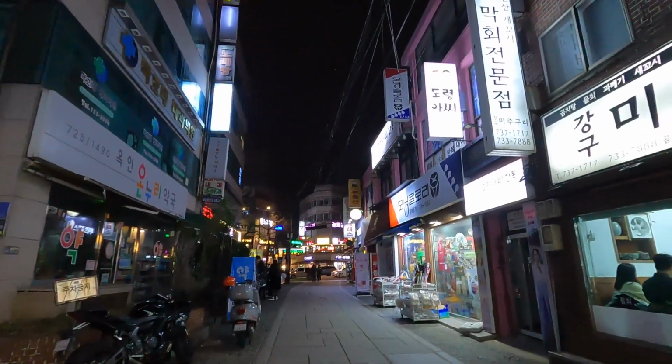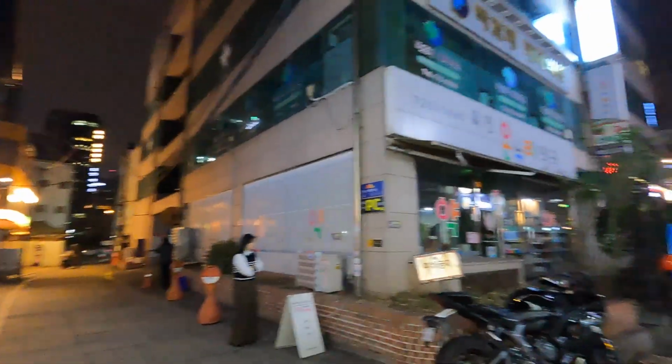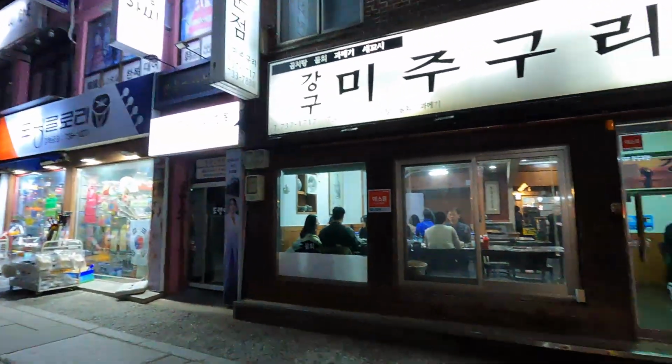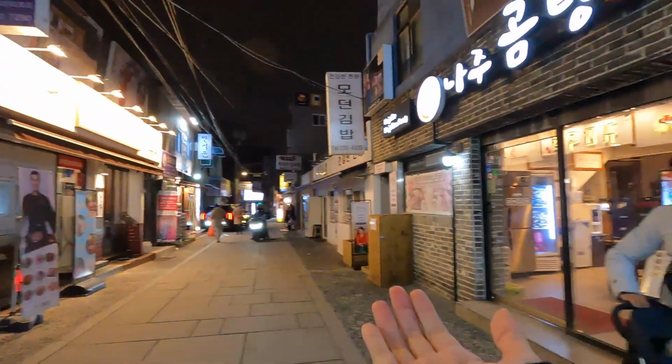Look, it's snowing! This place is very close to Gwanghwamun Square, which is a public plaza and one of the iconic landmarks here in Seoul. It's also one of the venues for the city's Winter Festival, so we're really looking forward to seeing it tonight.